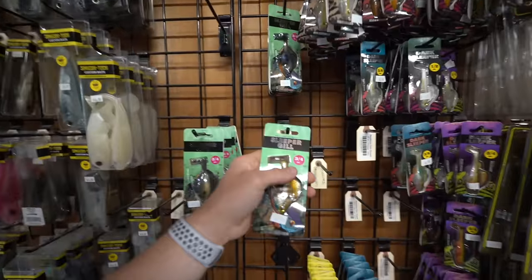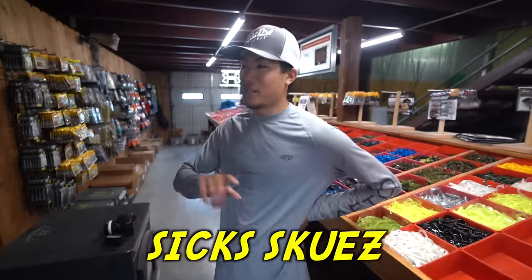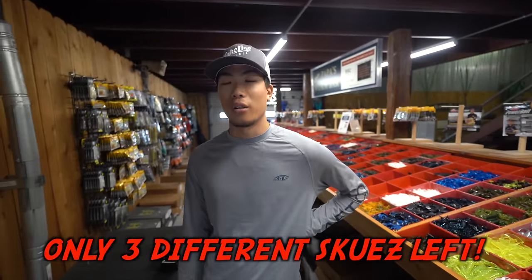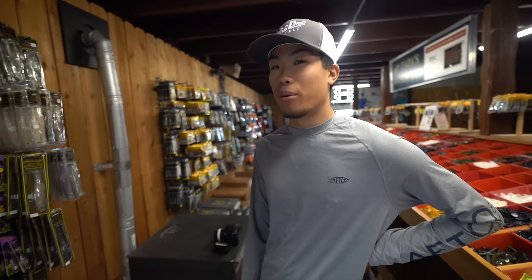So this is brand spanking new, ladies and gents, 3/4 ounce. We're gonna have to grab one of these. You are selling out of these things. Yeah, literally we got six or seven SKUs in, and there's only 3 different colors left. All the half ounces are gone, and they literally were put up on the shelf last week. Sleeper gills, man, a hot commodity around here. If you haven't found them locally, you're gonna have to try online and get you some.